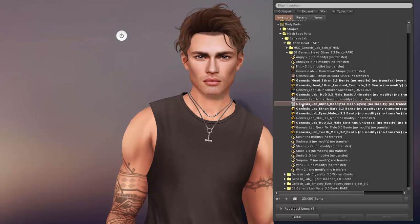He comes with alpha layers. I'm using the ones for mesh eyes because I am wearing the eyes that he comes with. He also comes with ears, and again, very nice ears from Genesis Lab.